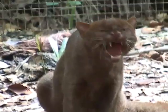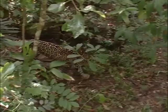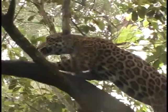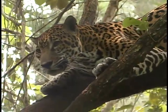You are looking at one of the most secretive cats in all of tropical America, the jaguarundi. Here it is, the largest, the most magnificent cat in all of the Americas. Oh my goodness. The jaguar. Hey, come and visit Belize. You may not see one in the wild, but guess what? You sure will at the zoo.